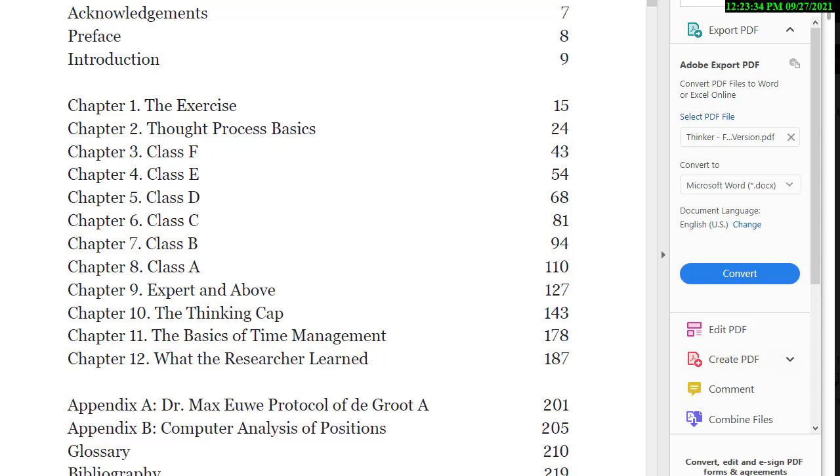Then read Class C. See what your peers do, read what they do. And then read Class B. What do people that are 200 points above you generally think when they're trying to find a move? What do they do that you don't do that makes them better than you, that you need to be able to do or do better so that you can get up those 200 points?